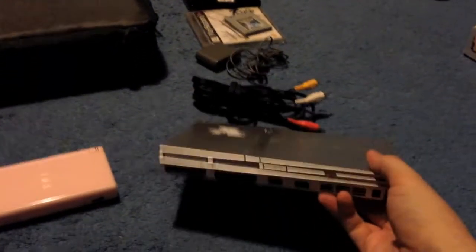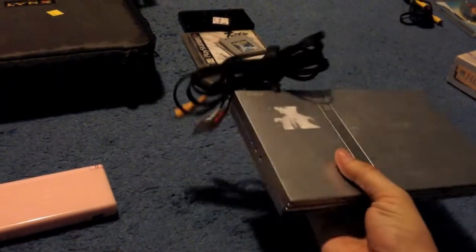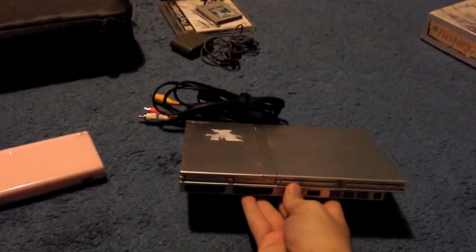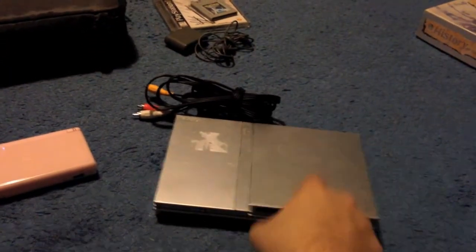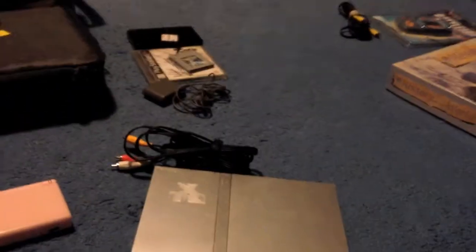Got a silver PS2. I believe it was $9.99, or maybe $19.99. Yeah, I think it was $19.99 at Savers. Works well. Only came with a AV cable. It's kind of a bummer.